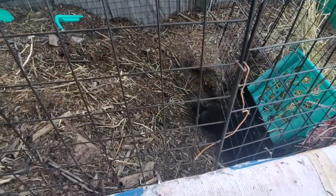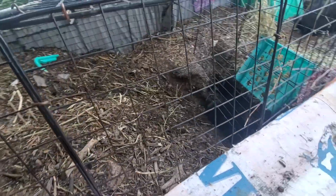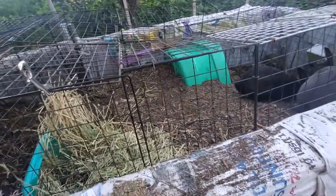They seem very contented, like, hey, they really don't care what's going on. They have enough food, they have enough water, they have enough play space. They really don't care that they're in this system. They seem to just not give a darn.